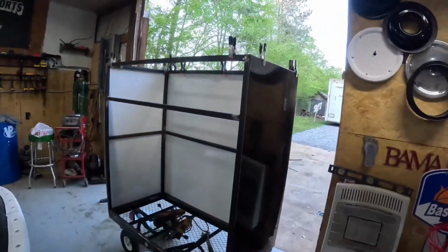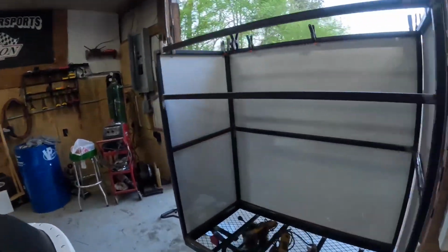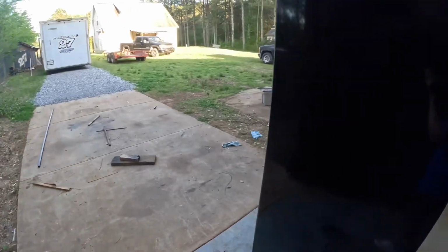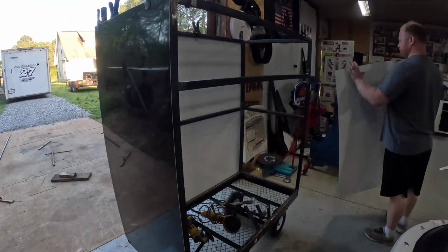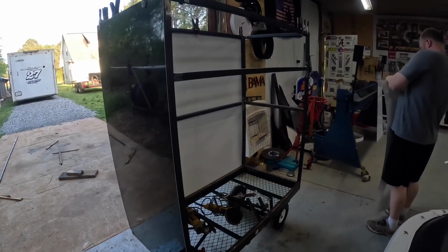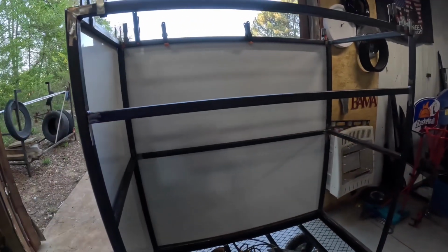Guys, we're out in the shop. I'm a little bit late getting started on the video, and Brad's already got some sheet metal done on this thing. He's got the sides, the back, and the top, and that little piece right there. The only thing we're missing is doors, so we're gonna have to figure out something for the doors. Otherwise, sheet metal is ready to go on her.